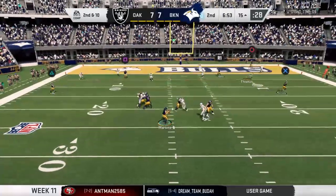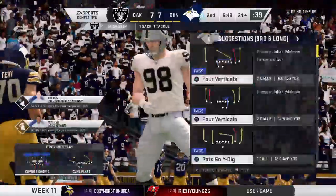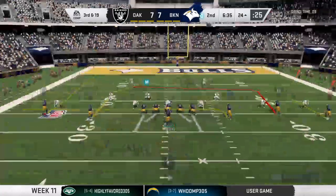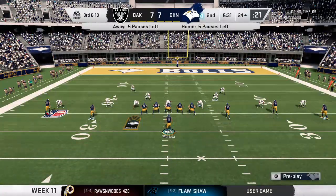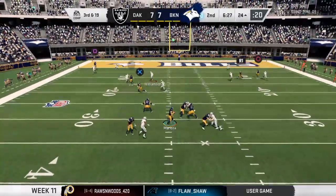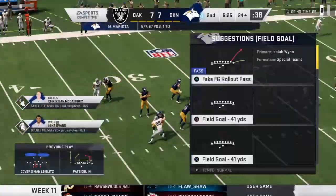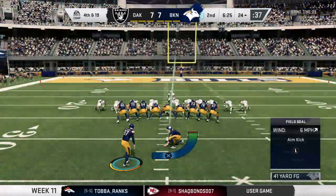Mariota to throw it. And he's going to go down. He's sacked back at the 24. Max Crosby in there to get him, and that is sack number 6 now for him on the year. 3rd and long here for Mariota. He's going to take a shot for the end zone. And he knocks the ball away, and it falls incomplete. And the safety, Carl Joseph, there to knock that one away.